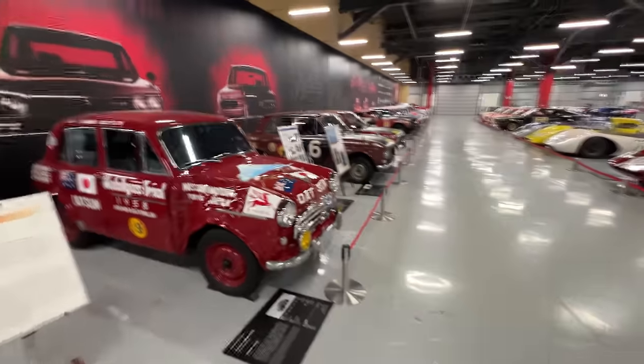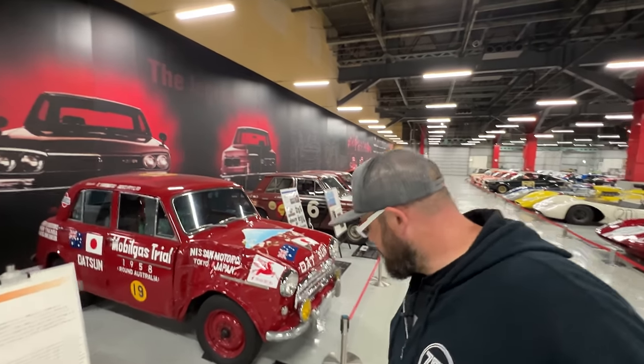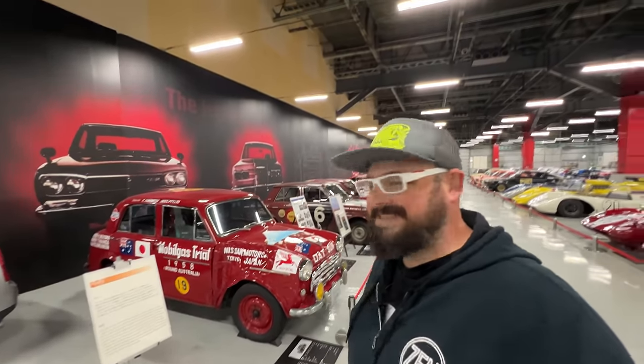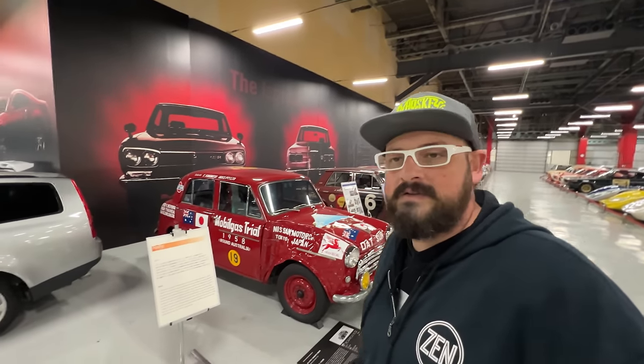Start things off with the Sakura. This was a nickname given to this Datsun that back in, what was it, 1958, did the round Australia trip, the Mobile Gas Tour of Australia, 16,000 kilometers, ended up coming 25th overall. You can see it's been left in its battered state.